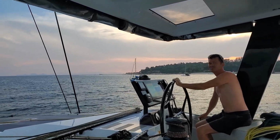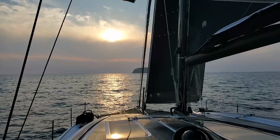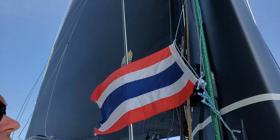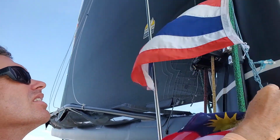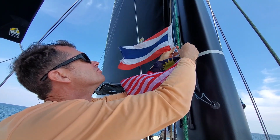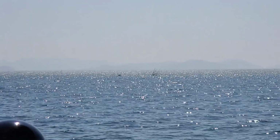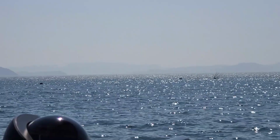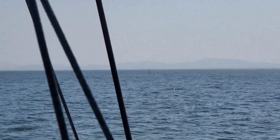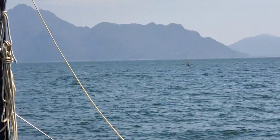Sunrise departure. Back to Langkawi. Saying goodbye to the Thai flag. Switching it for Malaysia. There's these wacky trees in the distance. There's a whole bunch of them along here, which we were about to sail through. Not on the chart or anything.